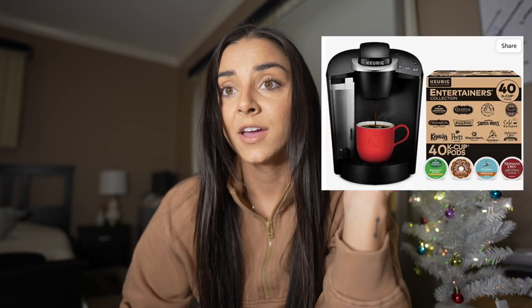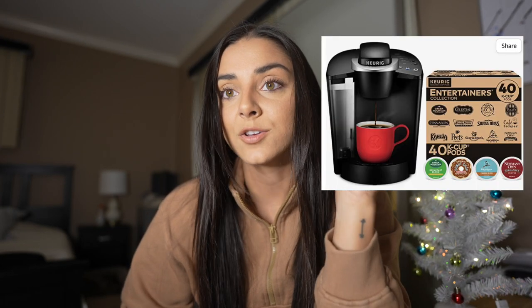The Keurig with the pod, so you can get that as a gift set. This would be really good for anyone that works from home, or anyone that doesn't work from home that just makes coffee in the morning and wants to save and doesn't necessarily go to Starbucks or Dunkin' or anything like that. That would be a really good gift for them, and you can package the pods with it as a separate gift or something too. So that would be really good.